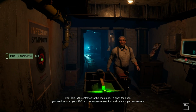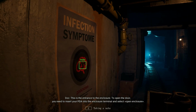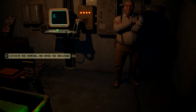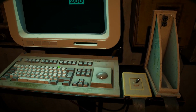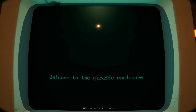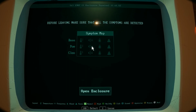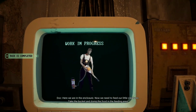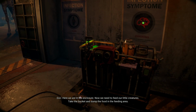This is the entrance to the enclosure. To open the door, you need to insert your PDA into the enclosure terminal and select Open Enclosure. Take the bucket and dump the food in the feeding area.